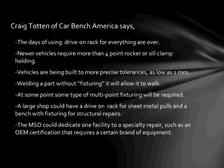He says welding a part without fixturing will allow it to walk. At some point, some type of multi-point fixtures will be required. He said a large shop could have a drive-on rack for sheet metal pulls and a bench for fixturing or structural repairs. And he also states that an MSO could dedicate one facility to specialty repair, such as an OEM certification that requires a certain brand of equipment. As you know, that's why we're reaching out to the MSOs, is that it's a little different business model than the single shop operator, and often MSO operators look at things differently. So the MSO operator has the opportunity to think in those kinds of terms of specialization from one shop to another. And what Craig is saying here is that you can contour your equipment capabilities to specific needs in different geographic areas and different shops.